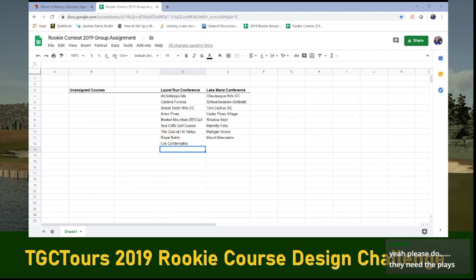I know some of the courses have already been looked at for tour spots. I'm sure some of the designers here have already been contacted about it. From what I've played, I've enjoyed all the courses so far. Really, really good stuff. And I'm looking forward to seeing what the rest is out there, and coming in and determining a winner, and playing all these.